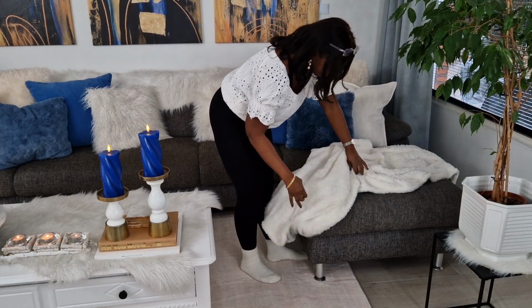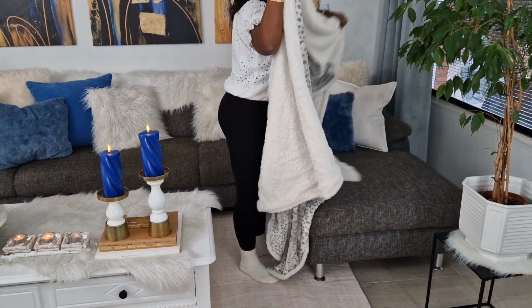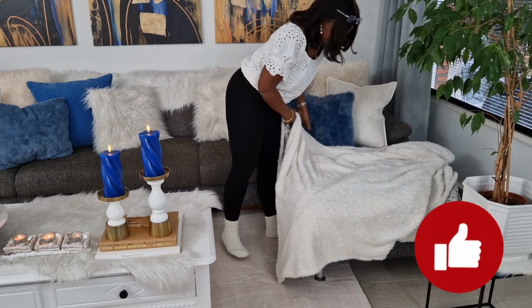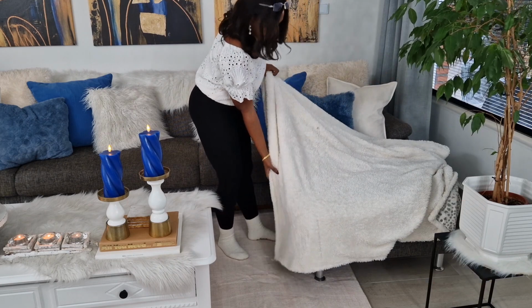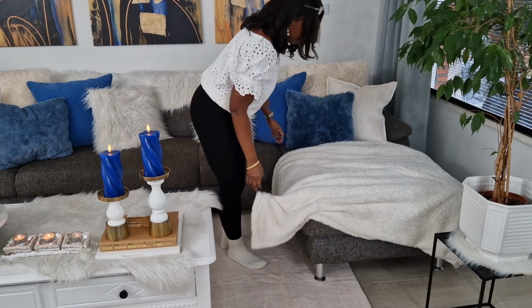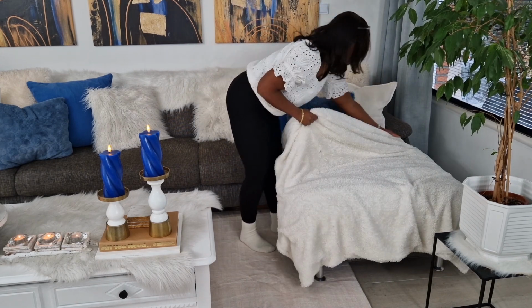I'm finishing up adding my cozy blankets now. I hope that you are still watching at this point and that you have enjoyed this video. I'm gonna be leaving you with some shots of how the space turned out, and especially when the lights go on. I really love how this turned out.